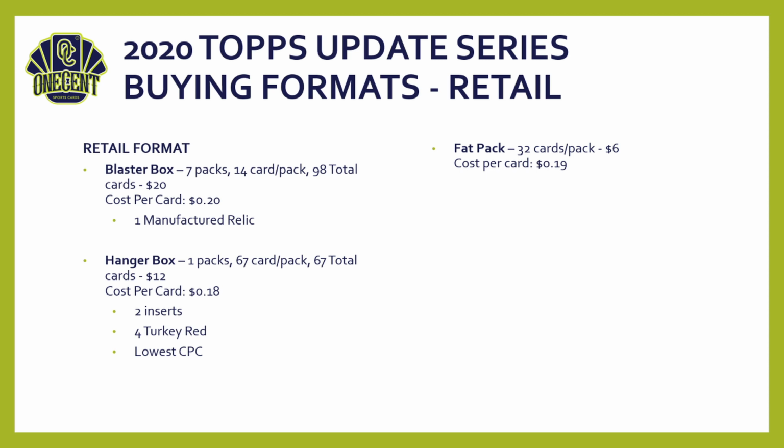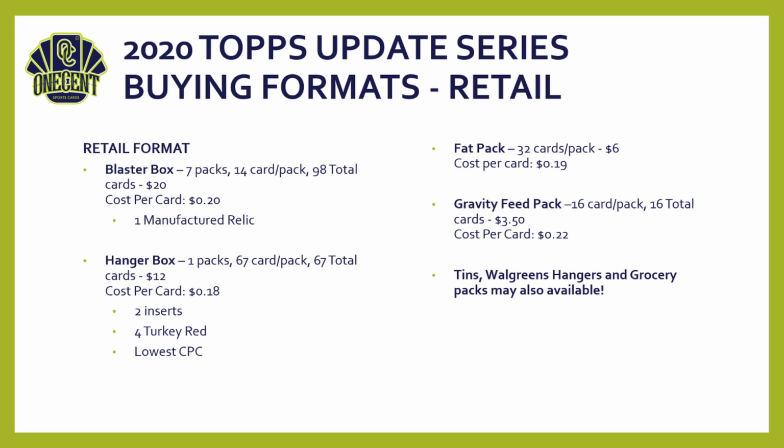You also have a fat pack, which will give you 32 cards, going to cost you around $6, and the cost per card on that is going to be 19 cents. And you can even get a gravity feed pack, 16 cards in the pack. Cost around $3.50, so your cost per card is 22 cents. Now, the other thing is there probably will be tins, Walgreen hangers, grocery packs, all sorts of different places that you can find this in retail that I haven't covered off on here.